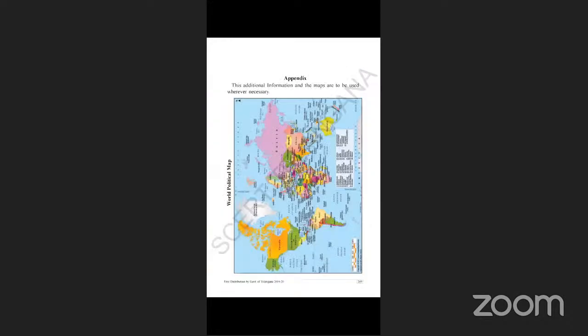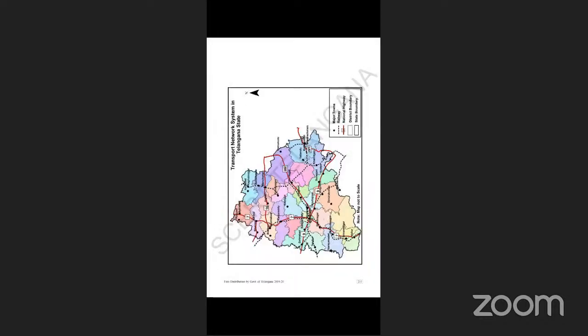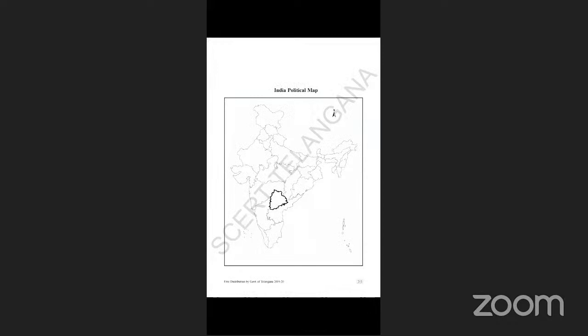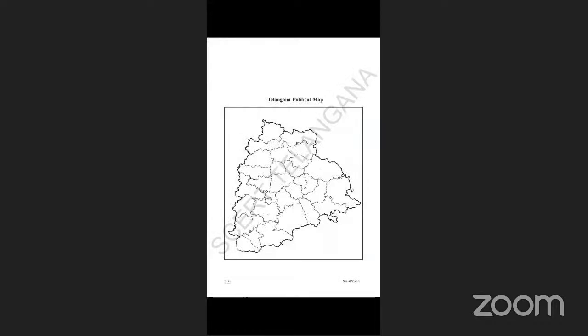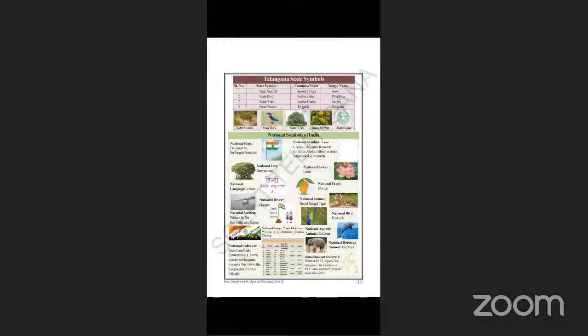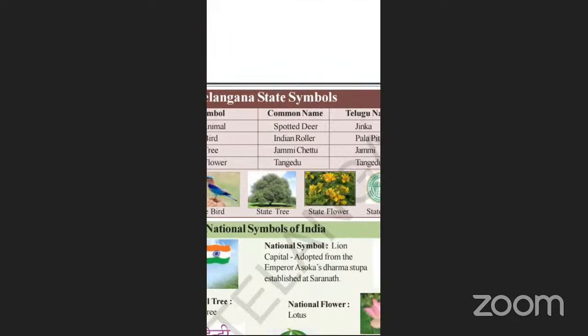And you have to see the last one, map pointing. Telangana map, world map, you can see and practice it. India map, you can practice it here. Telangana map here. Identify the Telangana districts also in this. The Telangana state symbols, everyone keep in mind.